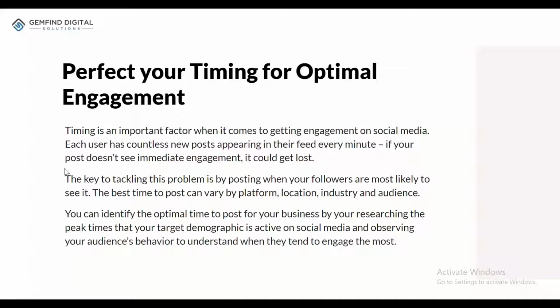Alrighty, so the next point here has to do with timing. It's not only important to pick a certain day and a certain number of days a week to post, but you really want to find that optimal time for engagement. This does vary by business and industry, but the good news is that there are tools you can use to figure out when your content will be the most engaging.